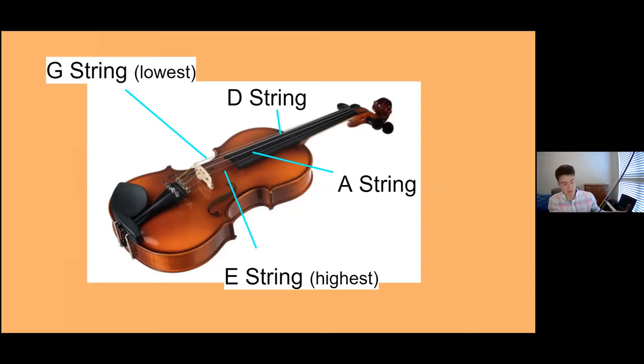Any member of the violin family except for the double bass is tuned in fifths, which is slightly different from the gamba family, which has all types of different tuning. The violin family is always tuned in fourths and fifths. So, yes, those are the strings of the violin.